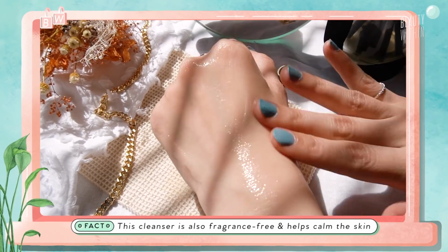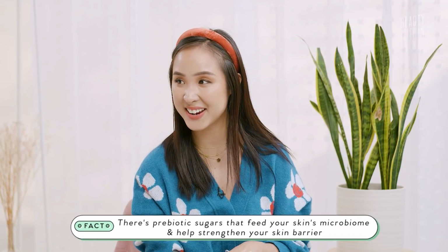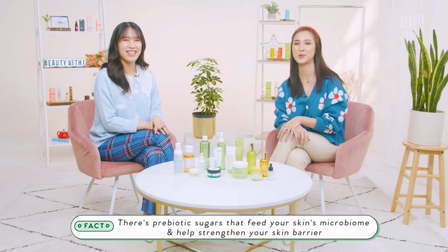And in the cleansing step, that's what you want it to do, right? To just gently break apart the debris and the day's buildup, grime. Yeah, and then wash it off. There's also aloe leaf water, green tea leaf water, licorice root extract, and willowbark extract, all of which are in this video because they're really great supporting ingredients.